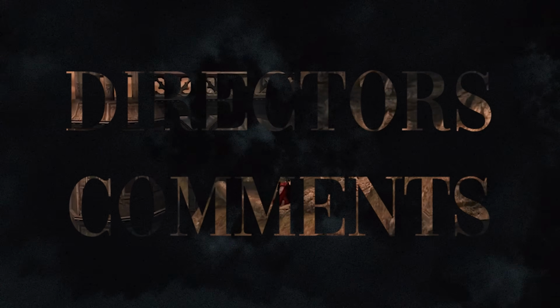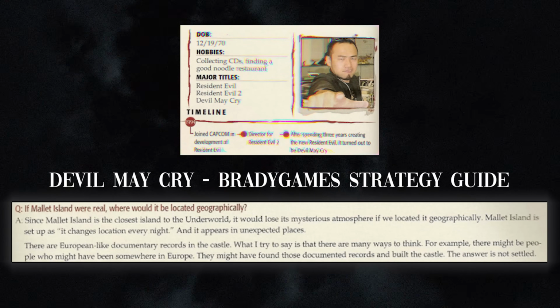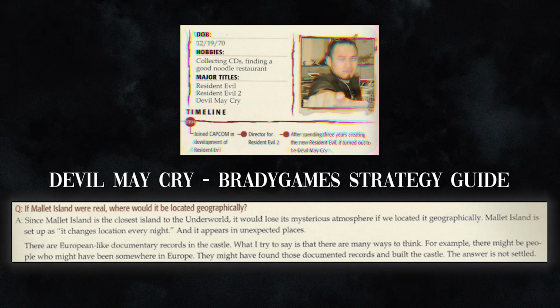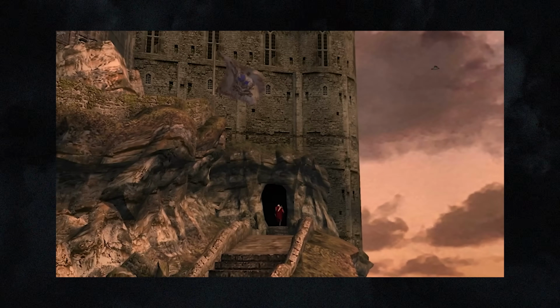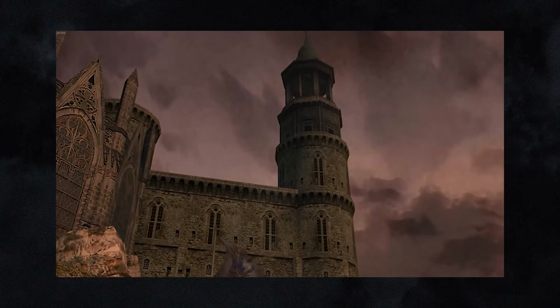Starting with comments from the game's director himself, Hideki Kamiya, he goes on to state and confirm that Mallet Island constantly moves from location to location to avoid being detected, and that of course the island represents the point on Earth which is the closest at any given moment to the underworld. Whilst that statement's great for providing context, it still doesn't really tell us all too much, and so we have to look to the game for further clues.